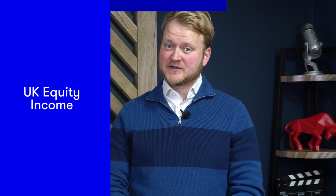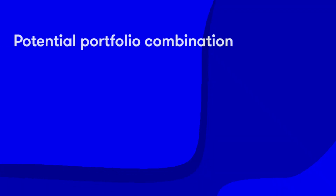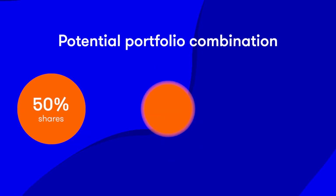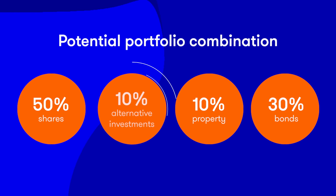Now, bear in mind that alternative income strategies should form a small part of a portfolio. The core should be invested in more mainstream funds, such as UK equity income, global equity and bond funds. A possible split, depending on your risk profile, age and time horizon, could be to have 50% in shares, 30% in bonds, 10% in property and 10% in alternative investments. Having the bulk of exposure to equities will hopefully give a mix of growth and income.